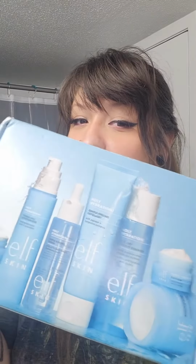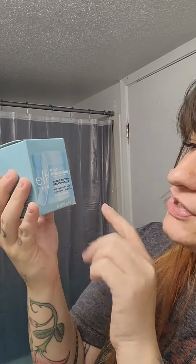So it's from Elf. So let's get started. Starting off with this Holy Hydration, it's a makeup melting cleansing balm. And then we also have this makeup remover, the Triple Bounce Serum, and a Gel Yeah Moisturizer, all by Elf.